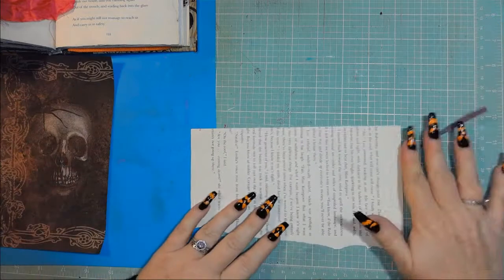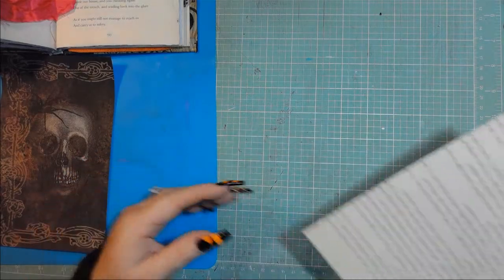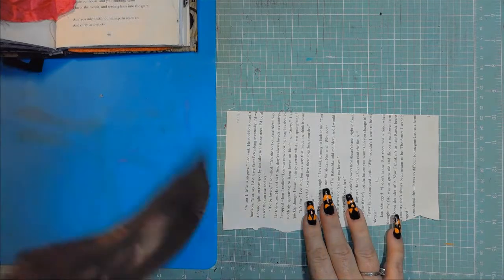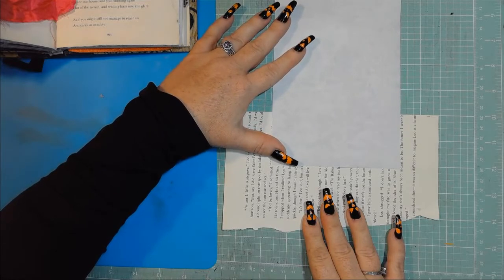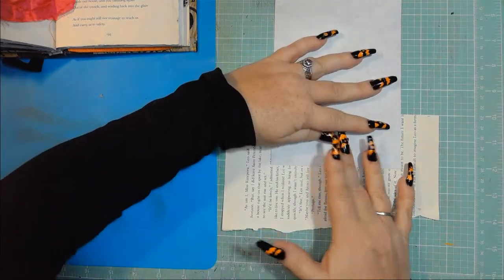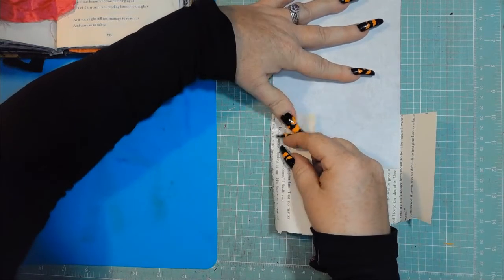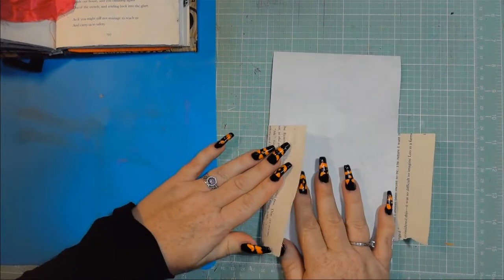And what I want to do is I'm going to lay this on here so that I know I have a straight line, or at least in theory I have a straight line. This is going to be the side that is seen, so this is the side I want up. And my theory is that I want just a small pocket. So I'm lining my page that I'm going to use up with my lines just to make sure it's straight. Fold that over there. Fold this one over here. Hopefully it is going to be the right size.